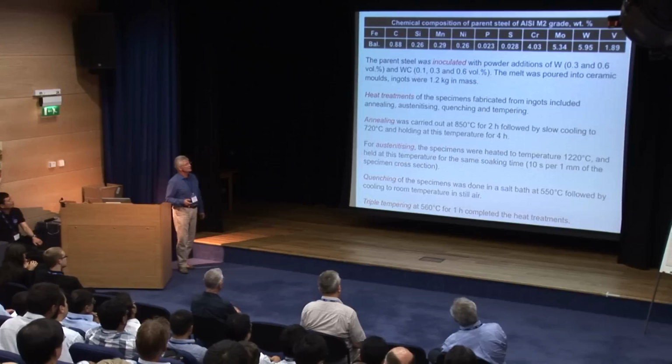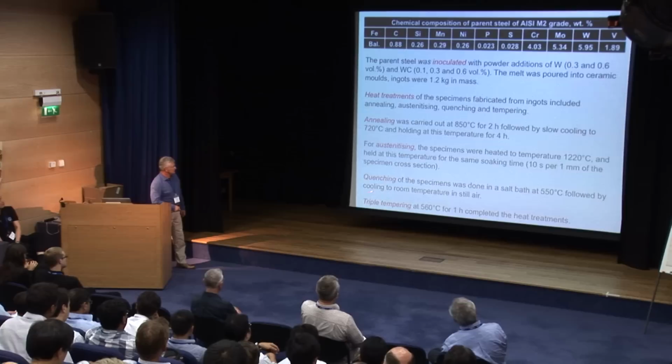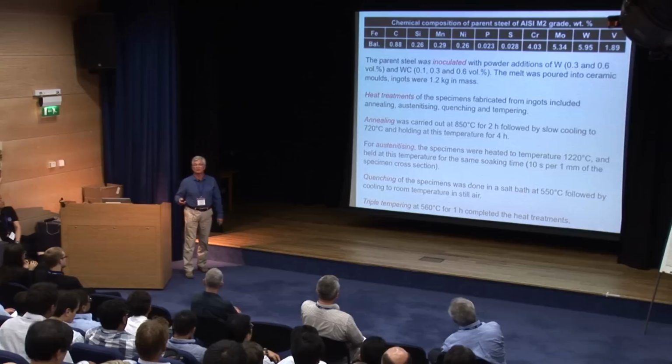Heat treatment of the studied steel involved annealing, austenitizing, quenching, and tempering. The conditions for certain heat treatment operations are also shown in this slide with respect to annealing, austenitizing, quenching, and triple tempering, which completed the heat treatment of the studied steels.